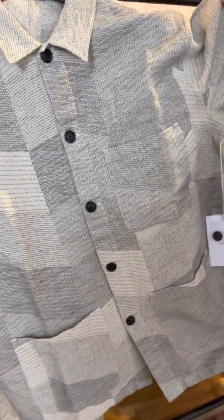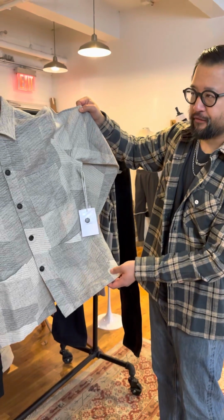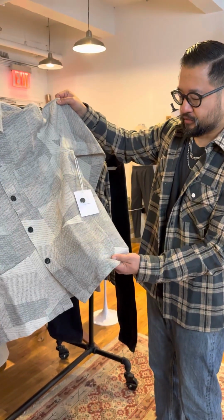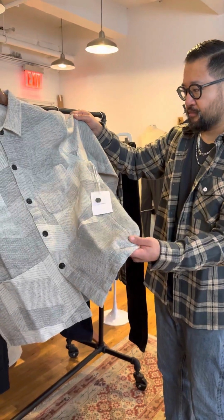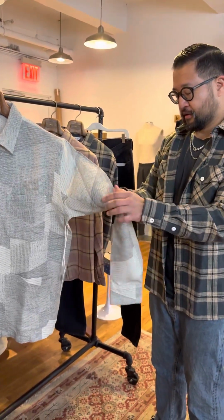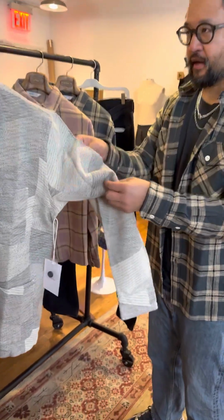This is, we call it a zigzag jacquard, but it is kind of like a chevron, a mismatched chevron pattern. Jacquard is cool. Your customers are obviously pretty fabric savvy, so I don't need to explain what a jacquard is, but it's woven in. This is not printed on. It's highly textured, and it is quite breezy and comfortable.